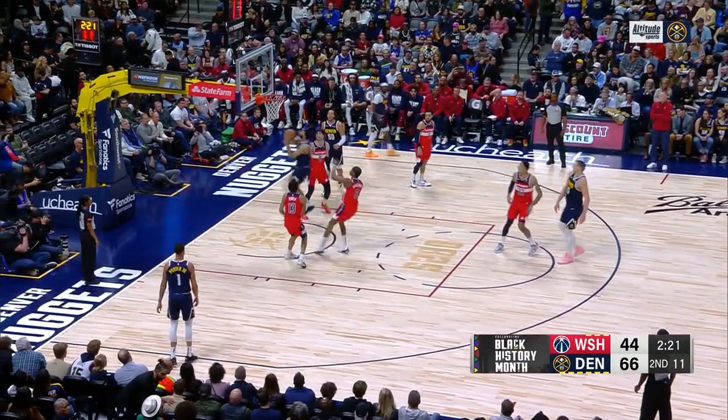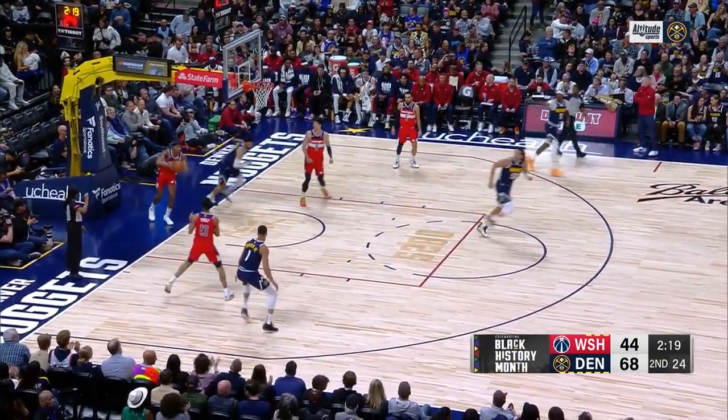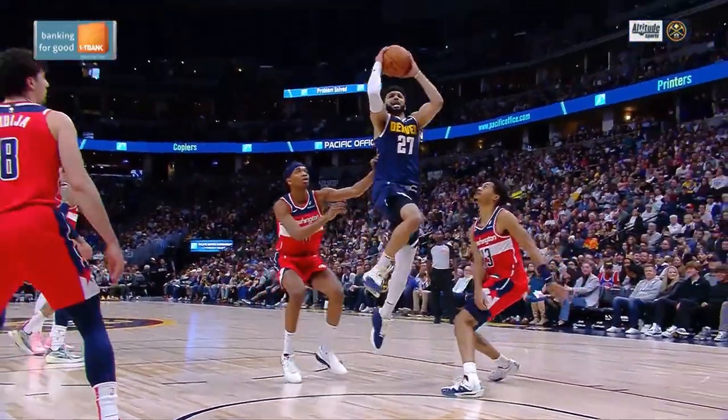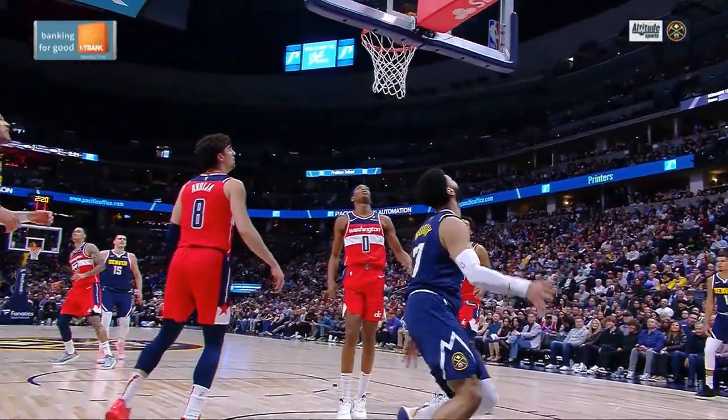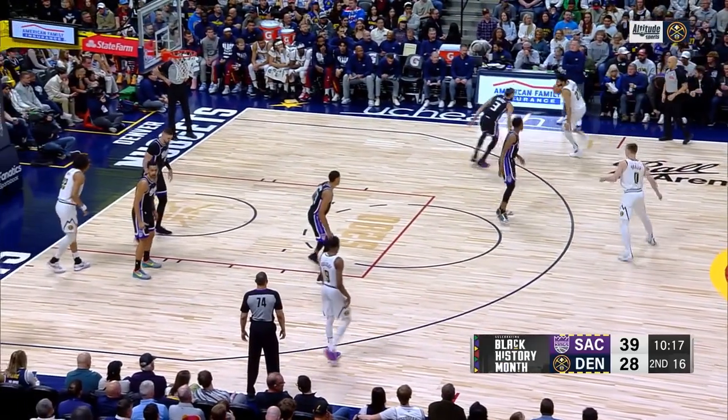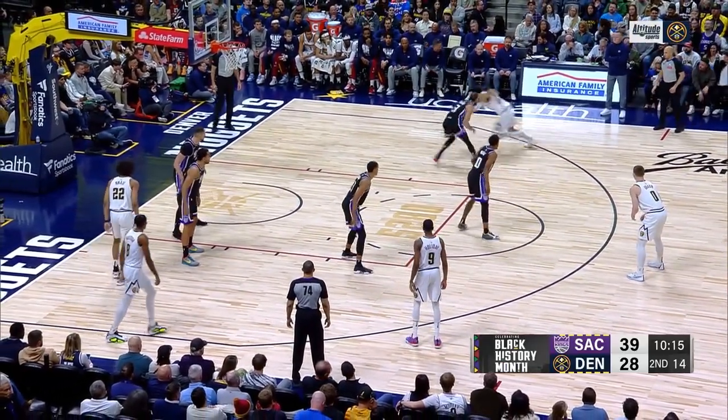Murray on the back cut. Here he comes, and there it goes. Boy, what a beautiful cut by Murray. Just go the opposite way. Go the opposite way your defender is. Able to body control and lay it up. 39-28, biggest lead, 11 points now.